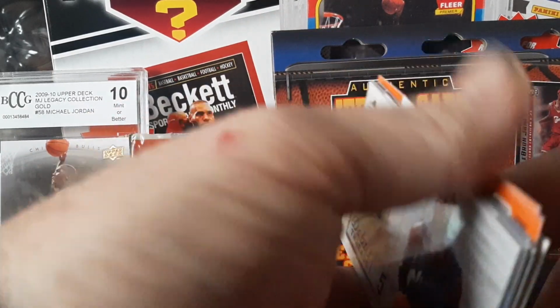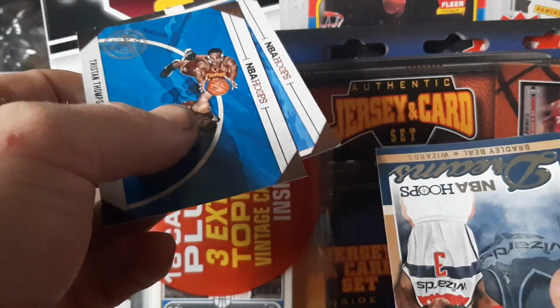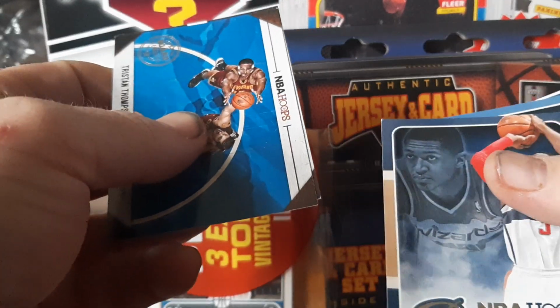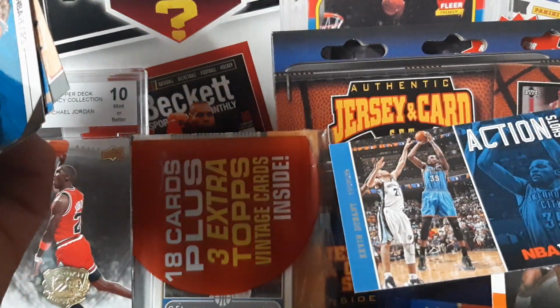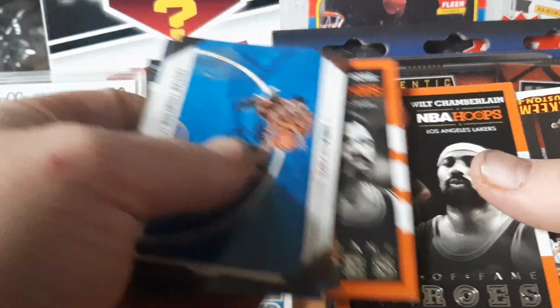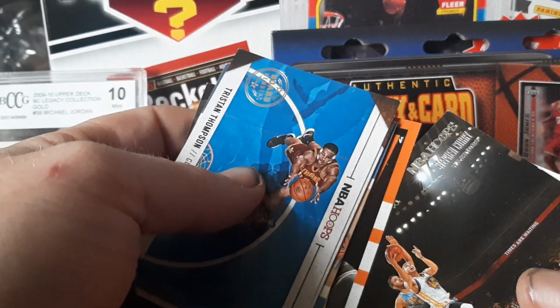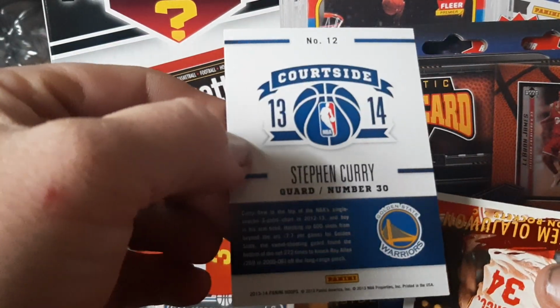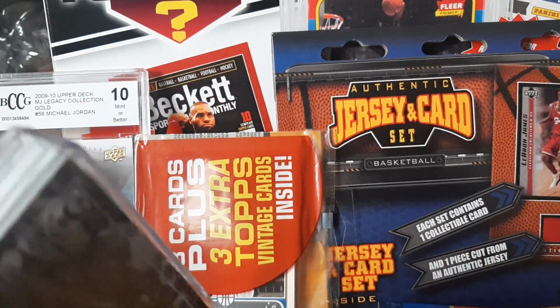There's some random cards that came in there, just thrown in loose with the hit card. Rookie debut of Kwame Brown. See Tristan Thompson, Andre Drummond, Bradley Beal, Draymond Green, Kevin Garnett, Kevin Durant, Action Shots, NBA Hoops, Hall of Fame Heroes, Artis Gilmore, Wilt Chamberlain, Stephen Curry, NBA Hoops. Not sure what year Curry that is. 13-14 Curry, so an earlier Curry. And a Hakeem Olajuwon, 94-95.